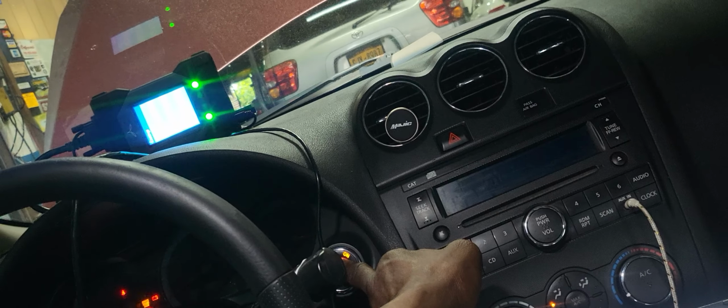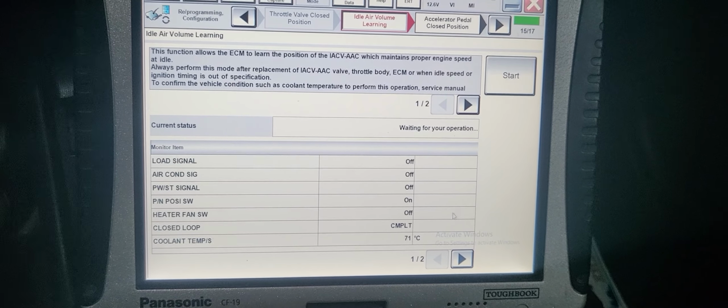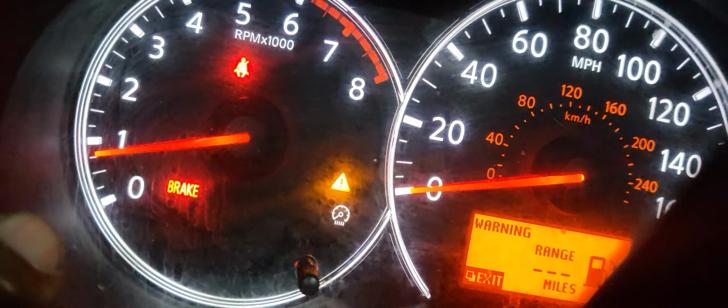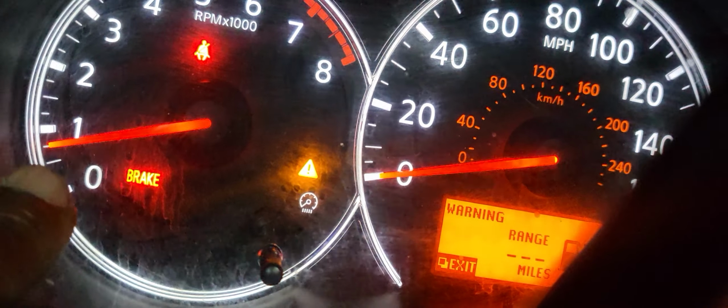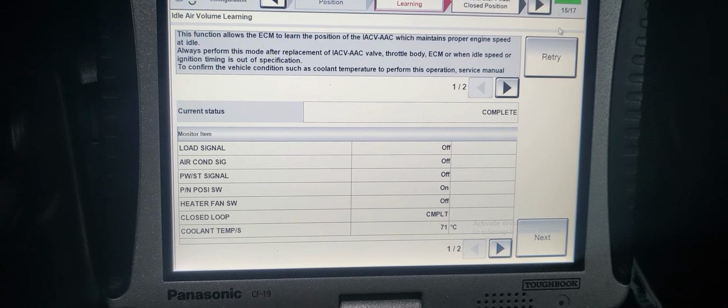Now you have to start the car and do the throttle relearn. I'm gonna do the throttle relearn. It's supposed to be okay. I'm gonna start, and now you're gonna see that thing will go down soon. You see, just look at it. It's not bad. And here it says execute. You see, it was working, and here it says complete. So what we're gonna do next? Click next.